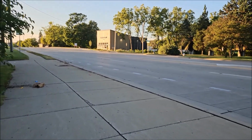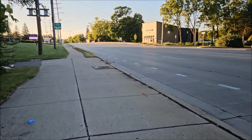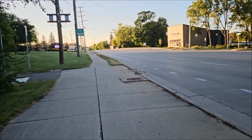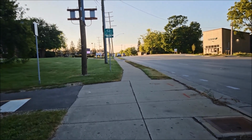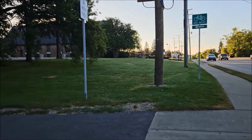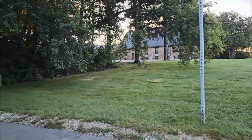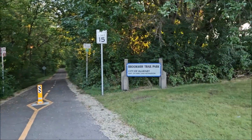Alright, we're back at 120. When I go for my nightly walks, I usually don't walk this far. So I haven't really vlogged much of the Prairie Trail in this area yet. But here we go, back down to the McHenry County Prairie Trail. This is Brookside Trail Park.